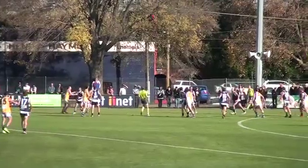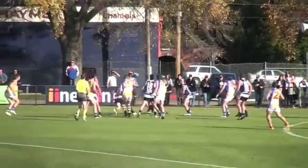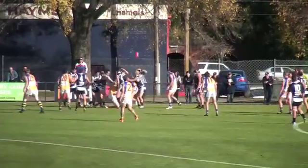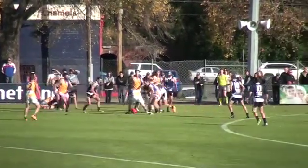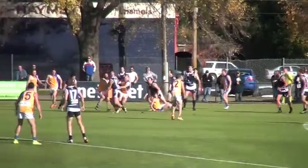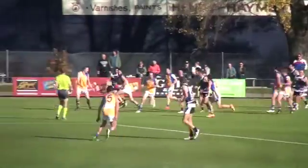Umpire will clear a bit of space now, and he'll throw it up again. Good tap on there. Yeah, well picked up, Barry. Good tap by Waters there. Ball comes out now. A few bodies in there, going through was Ross for Bendigo. Out the back to Kennedy. He couldn't quite get it.